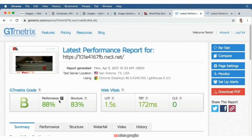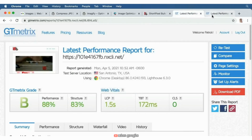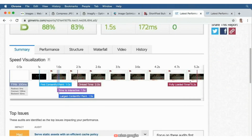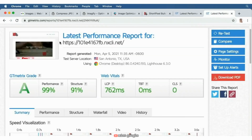Almost instantly, we went from a 88% performance and 83% structure to 99 and 91. The largest contentful paint went from 1.5 seconds down to 762 milliseconds. And the fully loaded time went from 5.2 seconds down to 3.6 seconds.